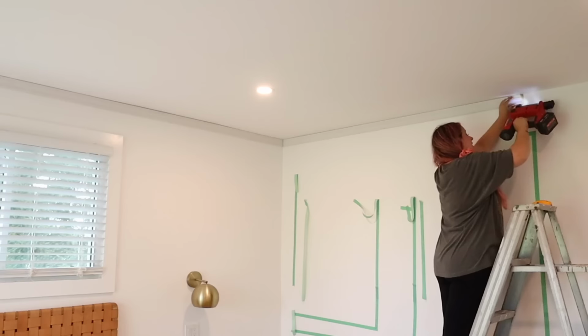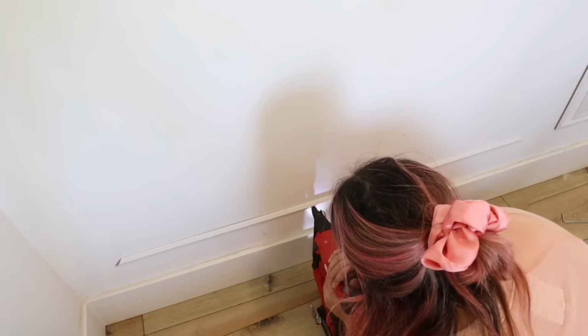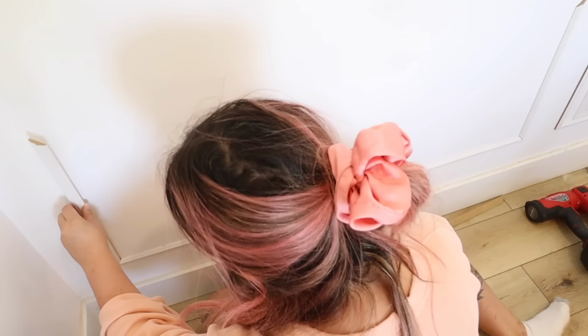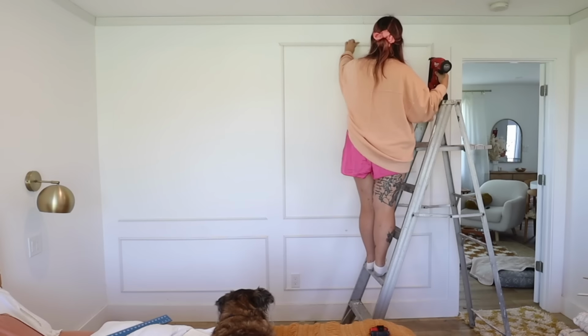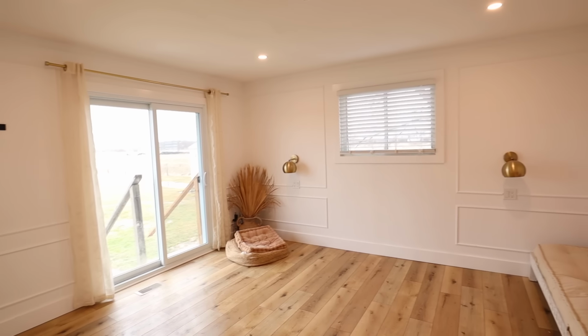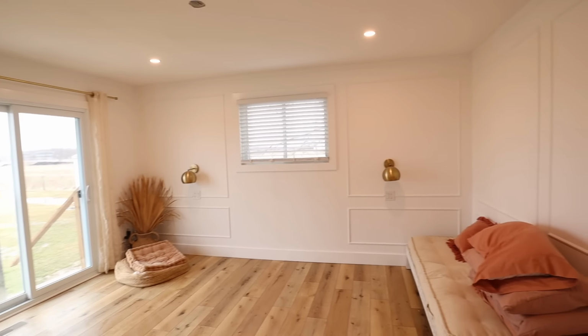I'm a huge fan of white spaces decorated with color, but I knew these walls needed something to spice them up, so I decided on this picture frame molding. I feel like it really added some character to an otherwise quite blank space.